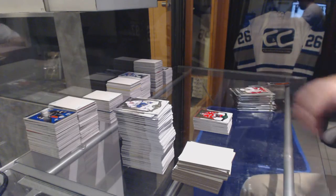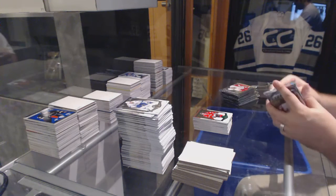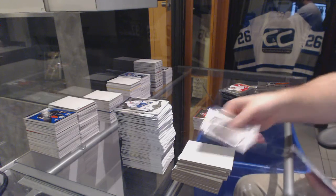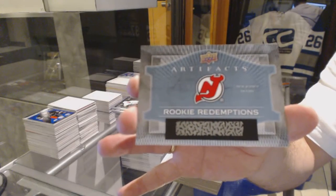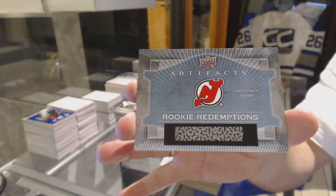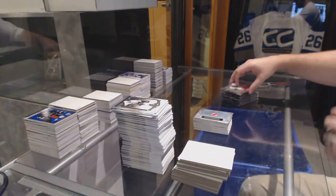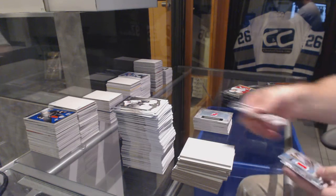And again, I'm going to state, why does this break take long to fill? These cases generally provide very good value. At least Artifacts does. We've got a rookie redemption, New Jersey Devils. That is perfect. More than happy to bring her down. It'd be a cool experience, trust me.